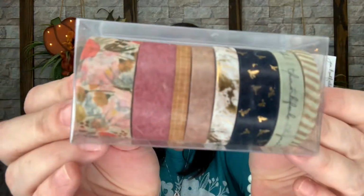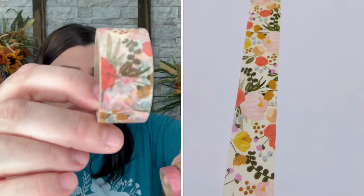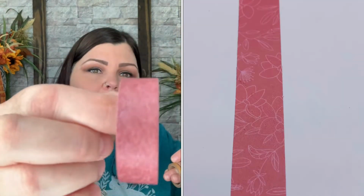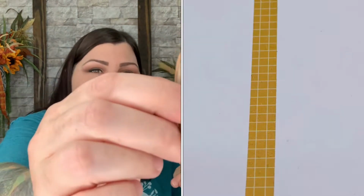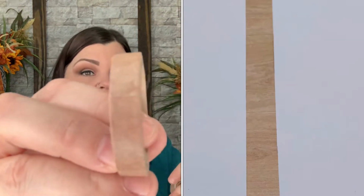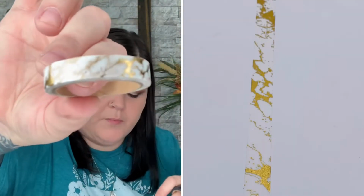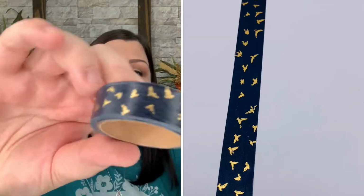There are 8 washi tapes in here, and this is what they look like. I'll open them up, but I will also show you a better picture on the side as we go. You know how I do. We'll go with the biggest one on the bottom. It looks like a nice little floral print. This one is all pinkish. This one has a little grid to it, little squares. And these are really pretty fall colors too. This one has some gold, kind of like a marble effect. That's really pretty too. Here are some birds.